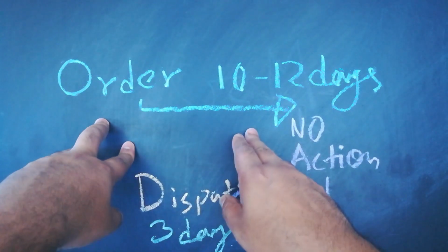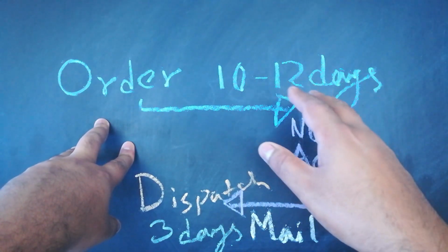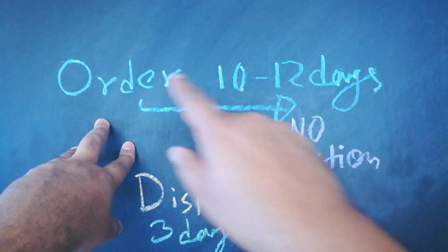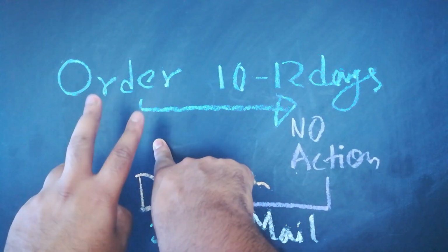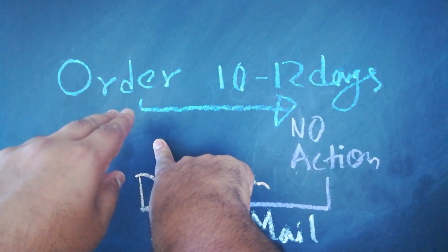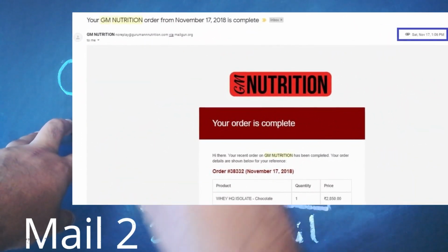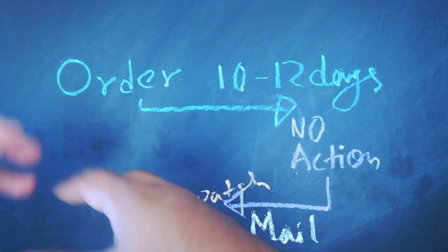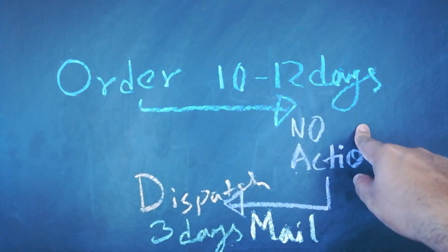So I waited that much, and then when it was 10, 12 days, I still hadn't got any response or anything from them. An interesting thing happens: when I place the order, I get 2 mails, first thanking me for placing the order, followed by a second mail saying your order is successfully complete, which is pretty scary, because an order is complete when I receive it, not when the order is just placed and there is no dispatch or anything. Anyway, so I waited for 10, 12 days.